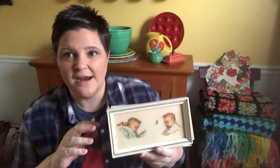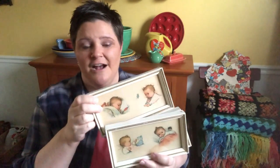Framed in these nice wooden frames. They're sturdy, they're in good shape. One has a little water stain on it, but it's pretty faint. Once it's on the wall, I don't think anybody would take notice. I got this little set, I think, for like $1 at the thrift store. These would be really cute, not just if you're decorating a nursery, but if you're a daycare owner or you have a home daycare and you have a space designated for that, these would be really cute in there.